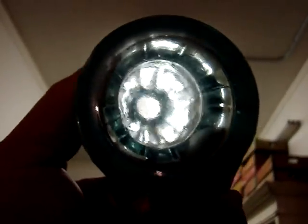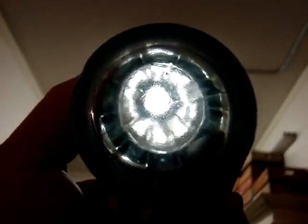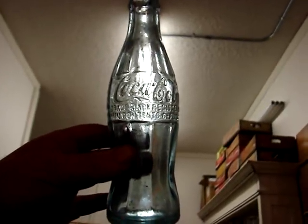Another with the top messed up. But the rest of it's good, and it's also a blue color. But this one has no city on it. Looks pretty weird looking through the bottom of one with no city on it. So even in that condition, I think it's worth $8.